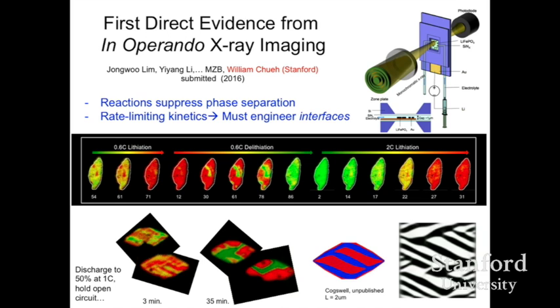So basically, as here you can see, for example, this 0.6 C just refers to the rate. So this is a little bit longer than 1 hour of inserting lithium into the particle. So you can see you're forming some sort of structure there. This is the delithiation, removal of lithium. And already you can see here that there is evidence, pretty strong evidence in these experiments, consistent with the theory that we have suppression of phase separation.